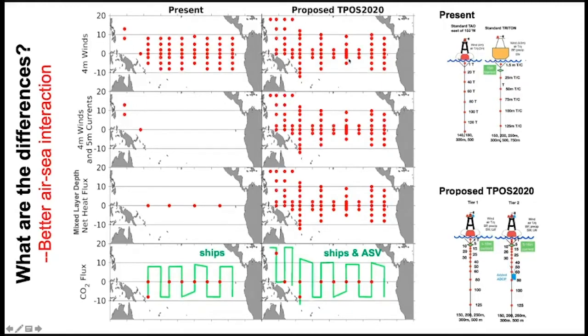Do you see when I'm moving the cursor? Anyway, I hope so. Yeah, we see your cursor. You see the cursor, okay.